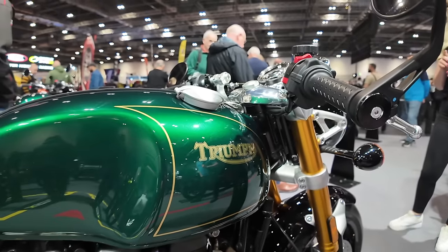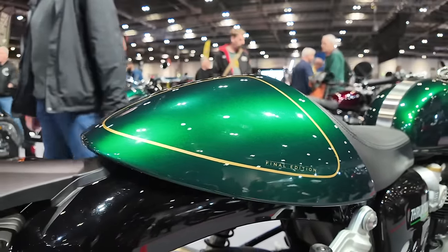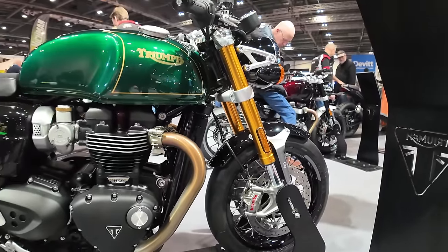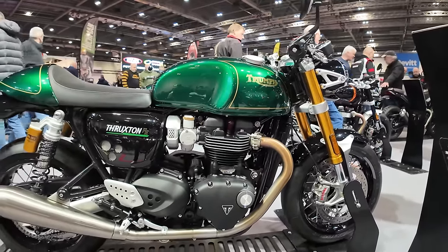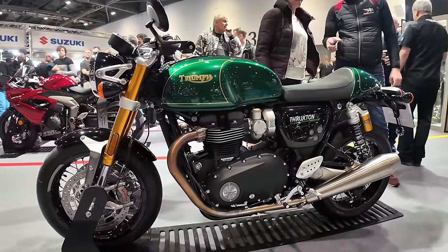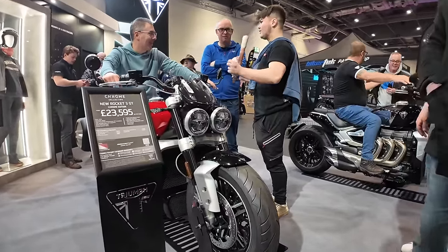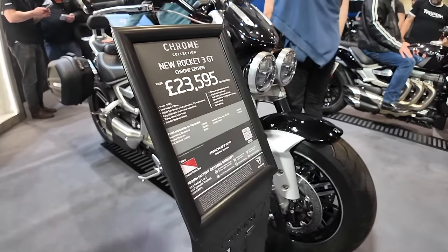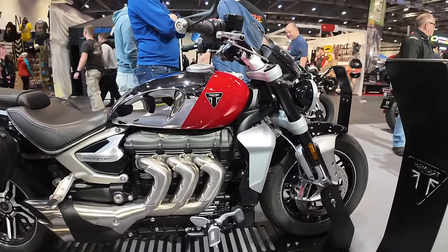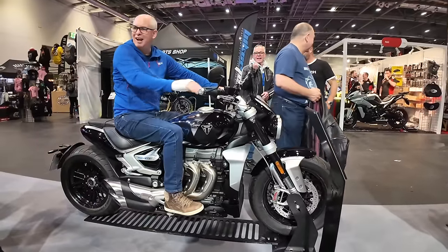This Triumph Thruxton 1200 FE Final Edition is an absolute bike of beauty. This would certainly be a crowd pleaser on that Sunday morning ride. This is the all new mighty Rocket 3 GT, £23,595. And the black one is the R version.